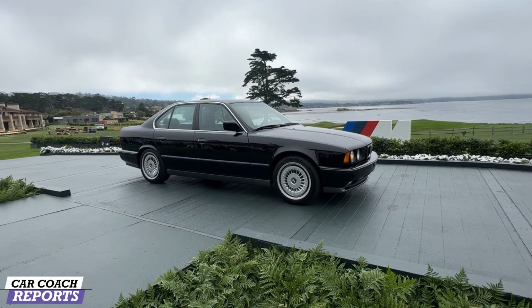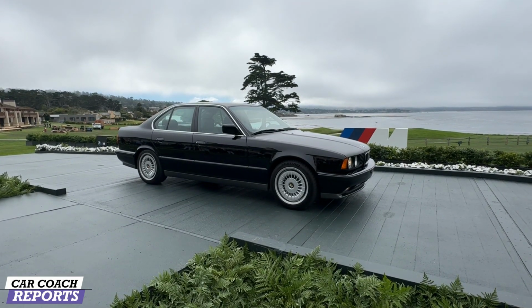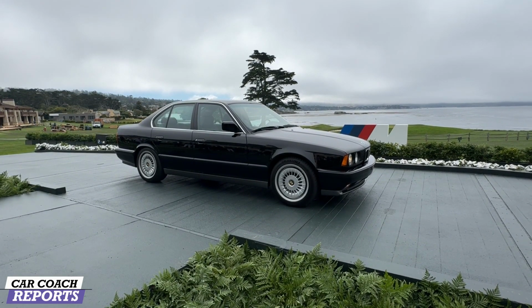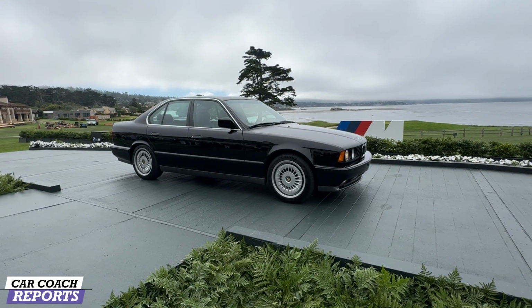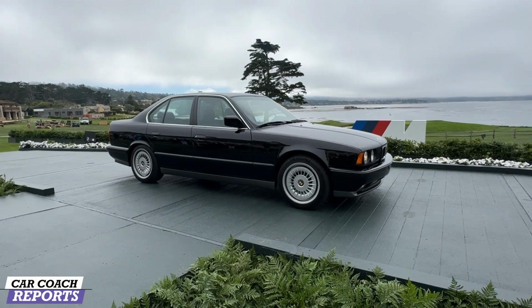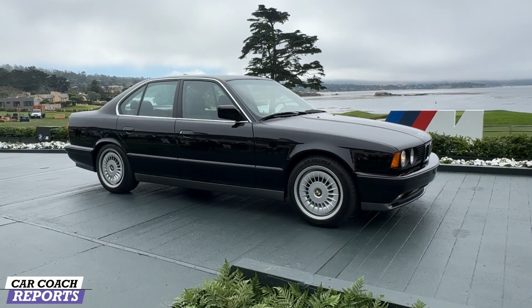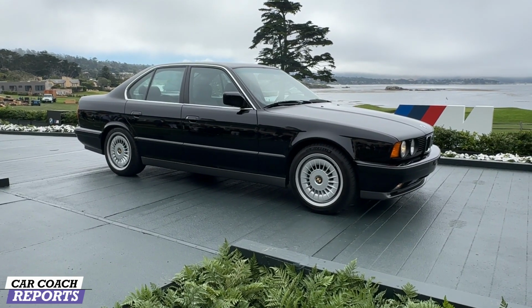And like its predecessor, it was largely hand-built at the M-Works in Garching, the last of its kind to be built this way. The E34 introduced 2 noteworthy firsts for an M car, a 6-speed manual transmission and an electronically adjustable suspension. It was also the first to be offered as a touring model, though the Touring was never sold here in the US.